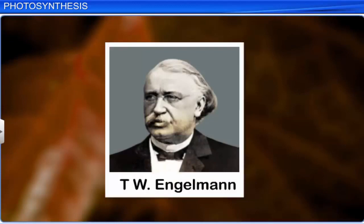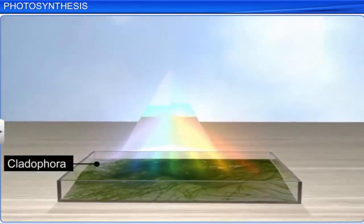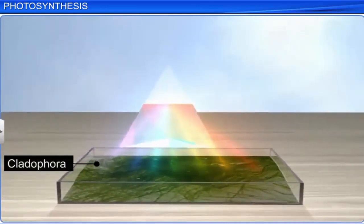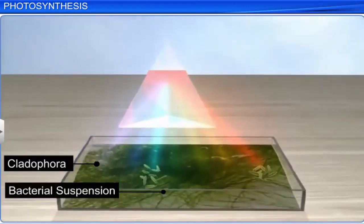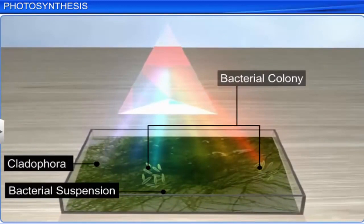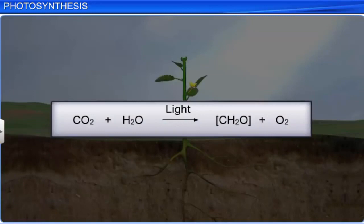T.W. Engelmann illuminated green algae cladophora with a spectrum of light using a prism. He placed the cladophora in a suspension of bacteria to pinpoint the sites that produce oxygen. The bacteria accumulated mainly in the areas of blue and red light. The first spectrum of photosynthesis was thus produced. By the middle of the 19th century, the empirical equation for photosynthesis was derived.